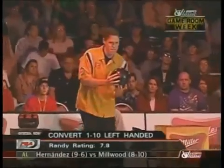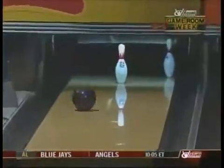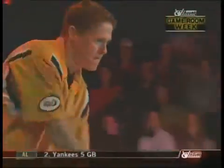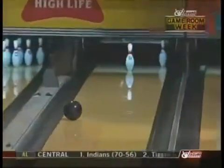Now it's left-handed. The 110. Just under an 8 for a Randy rating. Look at the hook, the movement. A perfect shot. Southpaw style, Chris Barnes. Yeah, and Chris Barnes just, I mean, this is sick. He looks almost as good left-handed as he does right-handed. Big giant hook, deflects off the head pin into the 10 pin. So where was that? That was the big dot, right? You stand on the big dot, yeah. That was the big dot. Yeah, you get too far right of that, you'll trip.